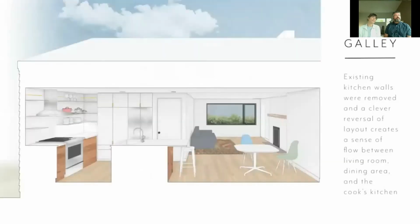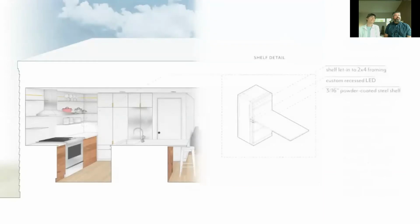Yeah, James and I are just kind of chatting about this. So let's see, the shelf detail. This shelf detail was cool. Tell us a little bit about it, James. Why did you guys decide to do this?